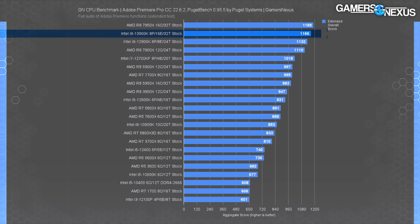This testing calculates an aggregate score representing the performance of CPUs against filters, transforms, effects, render speed, and live scrubbing and playback as rated by Puget. Unfortunately, we don't yet have a test for crashes per hour in the Adobe suite, but that's something that we're working on. It keeps crashing.